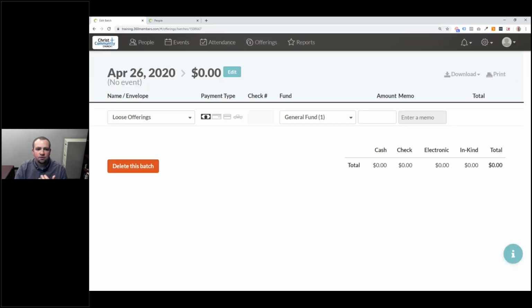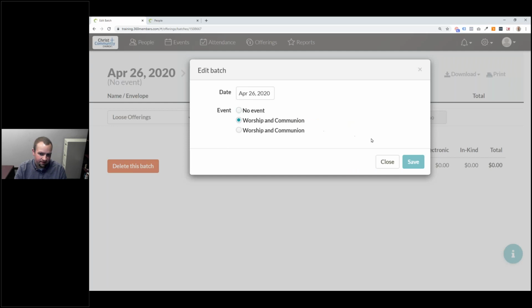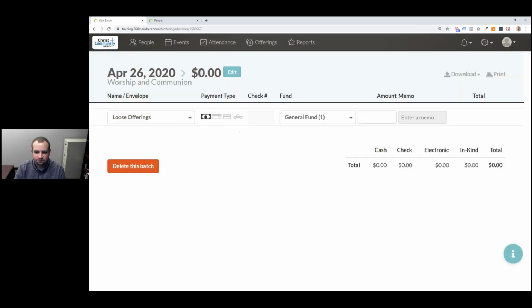I've now created a new event. And this is what you can see. It says no event right there. Now, if I change my mind, I can click edit, go here, select that event, and click save. Now I'm at worship and communion. So I should have thought of this when I created the events. We can name the events better when we get into that on Monday. But that's all it does, it just provides that kind of label.